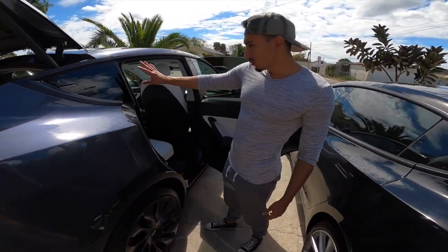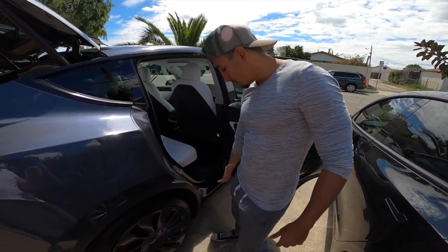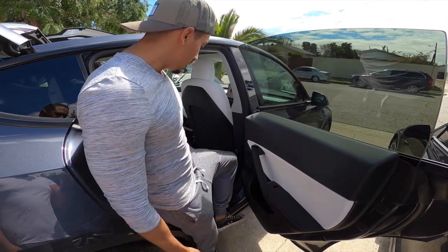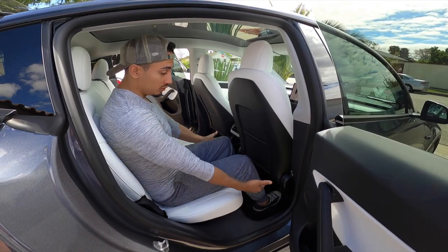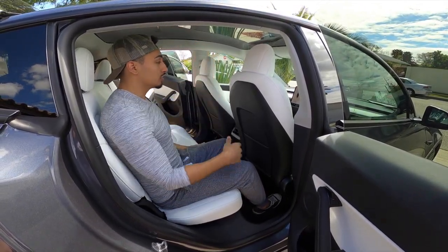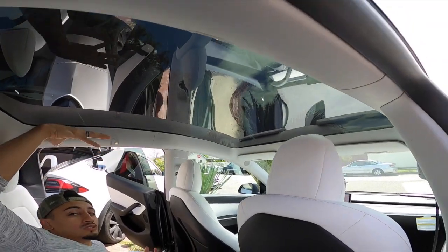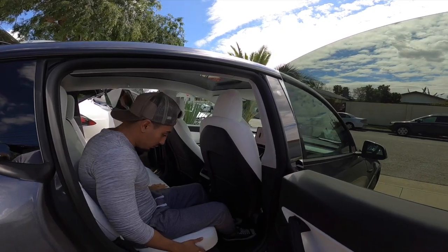One of the things you might notice with the Model Y is that it has a higher opening as well as a raised bottom. One of the benefits about getting in, it doesn't matter for me as much because I'm a short guy, but taller people would definitely see the difference. You get a more balanced leg bend, as well as the height of the ceiling right here. Not to mention the beautiful panoramic view where you can see the night sky, and it is tinted as well, so it's not as bright. The seats are very comfortable.